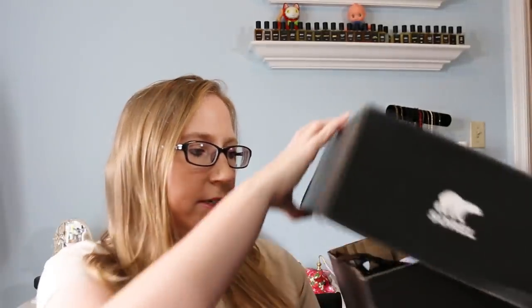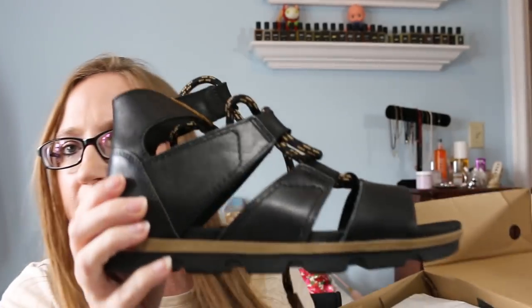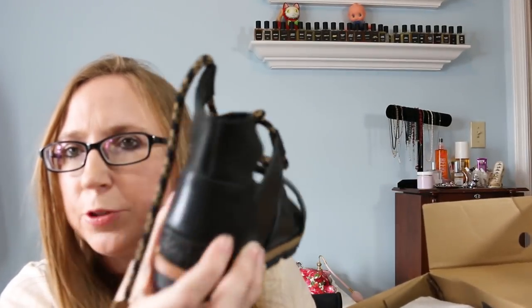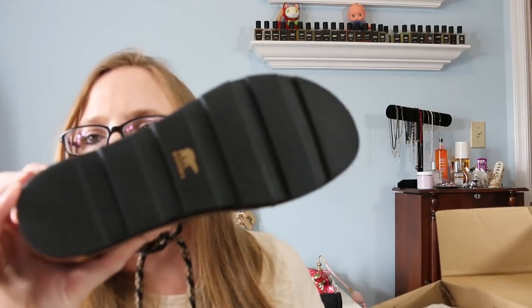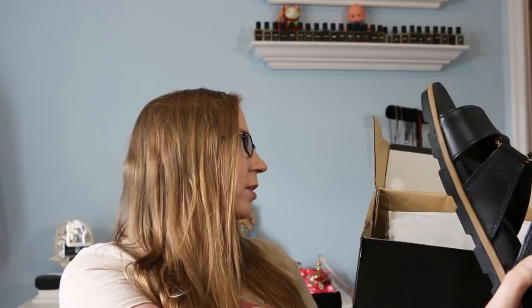I found these Sorel shoes, brand new in the box, and this is what they look like. These are super cool. I have a pair of Sorel boots, but these are like sandals, like sneaker sandals essentially, but they are brand new. They are a size, I think they're, what size are you?